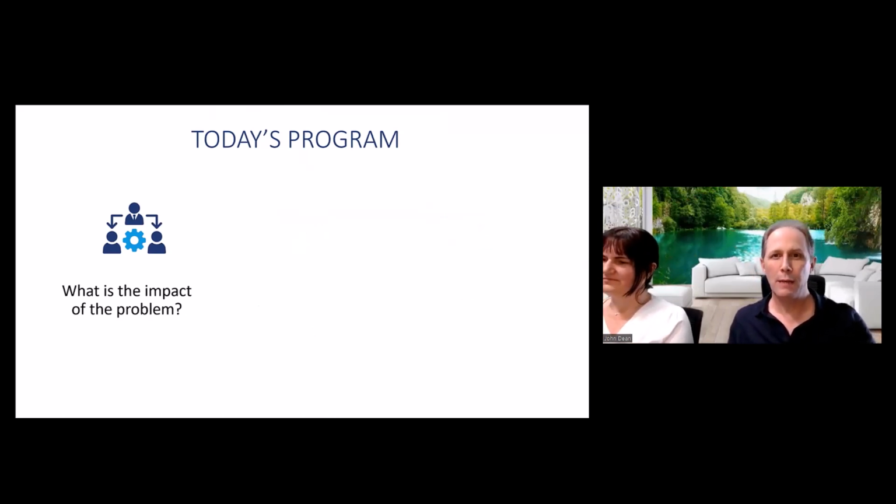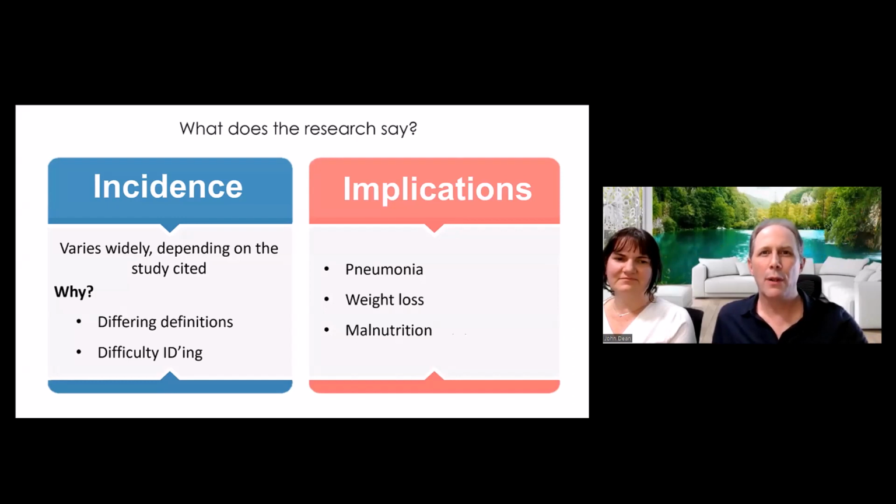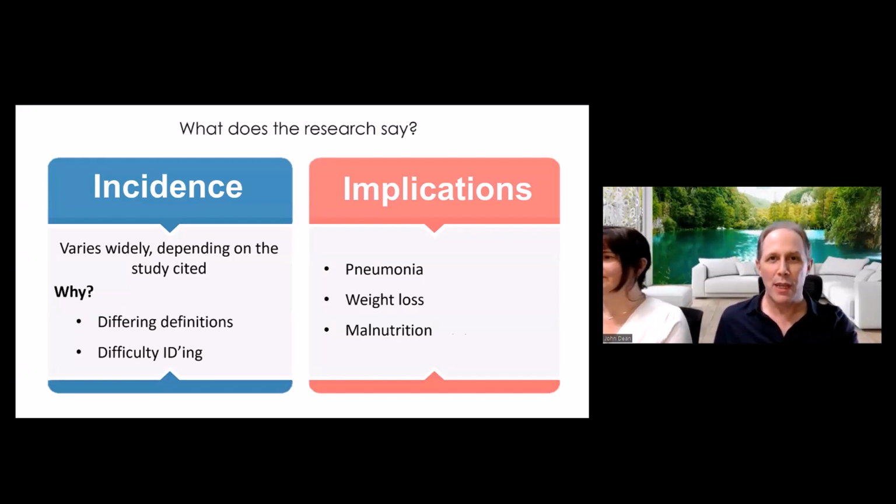Okay, so we'll start with the impact. When you look at the research and you pull up PubMed and you pull the articles there, you see a lot of variability in the incidence, how often swallowing problems occur. And I'll say, as a speech language pathologist, they're pretty common. You see them quite frequently. But if you go into the research, it ranges from as low as 11% to as high as 87%. And that really has to do with the way we do research. It's nothing about what's accurate or not accurate.